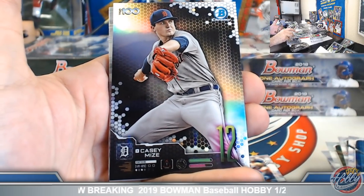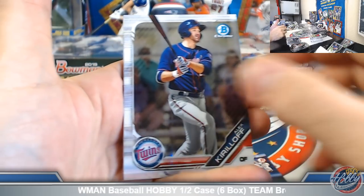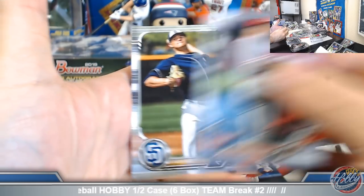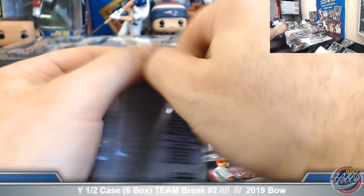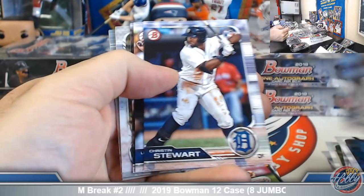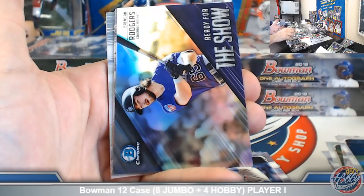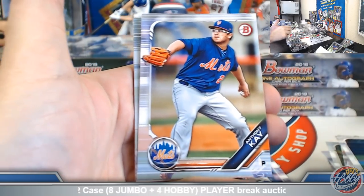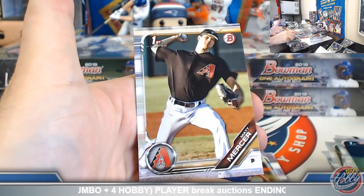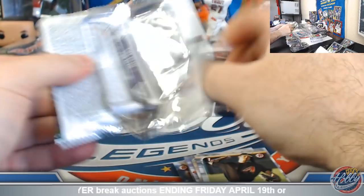Casey Mize, top 100, Detroit Tigers. We'll have those top loaders for you guys as well. That's hits. Brendan Rodgers, ready for the show. Last pack, box number two.